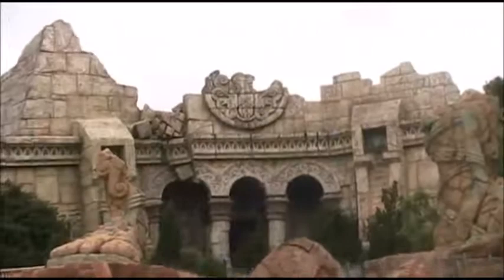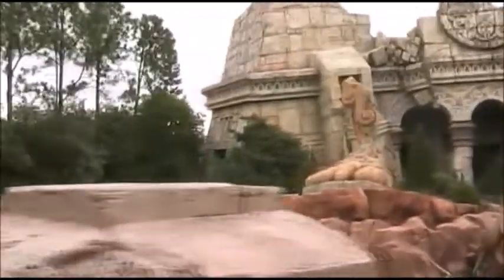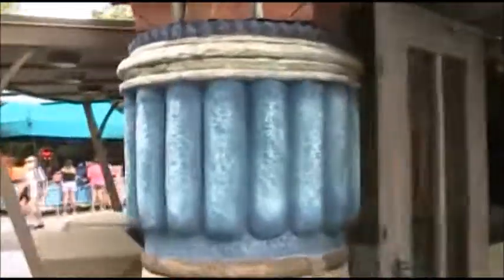I've always thought Poseidon's Fury has one of the most impressive exteriors. That's really cool. And it definitely has a new paint job. I mean, look how bright that purple is. Look at the gift shop. Look at those columns. That is blinding, in a good way. Props to the painters who did this. Great job, guys. For real.